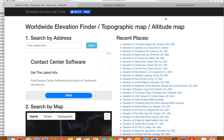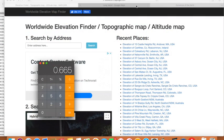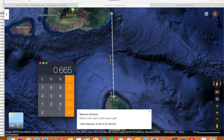All right, so we got our measurement and we got our elevation. So let's just do the math with our distance here real quick. Just to remind us our number, we got 35 miles. Square that number, multiply it by itself. We get 1225. So now we have to multiply that by 0.665. So we have 814 feet.